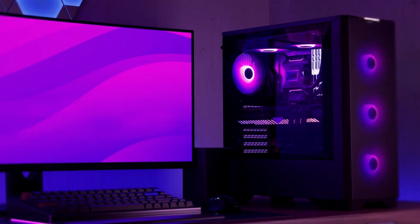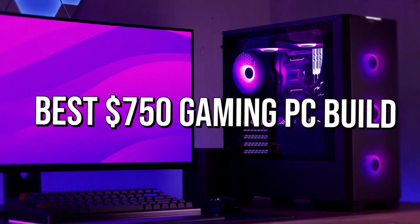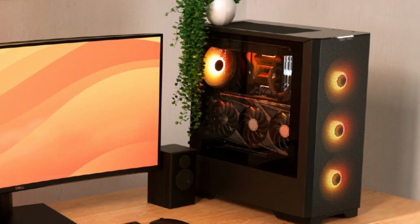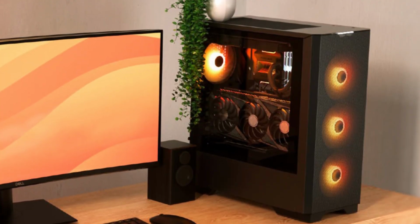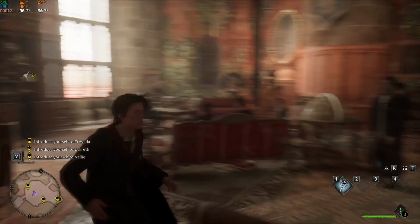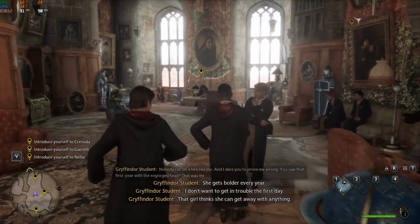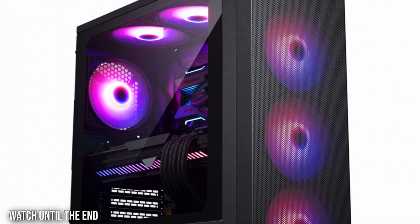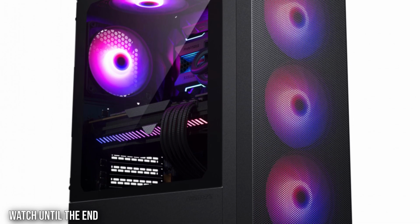If you have around $750 to spend on a PC build, you can get a gaming system that's going to be amazing for 1080p resolution and 1440p. I will show you every component and I will also tell you the expected performance for the system. That way, if you are a beginner, you can understand what I'm saying. So I highly recommend you staying until the end if you want a new system at this price range.